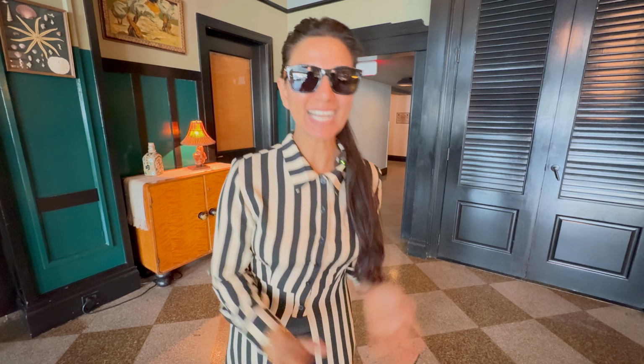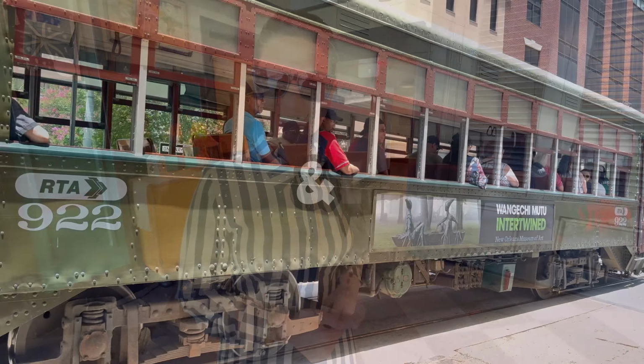Welcome to Barnett, a classic boutique hotel in New Orleans. This is where we're staying tonight, and we're going to give you a full tour. Let's start.